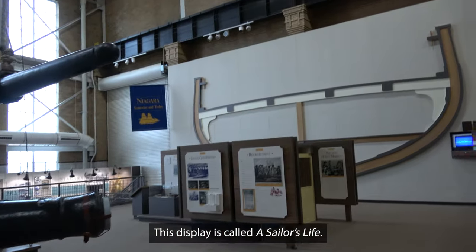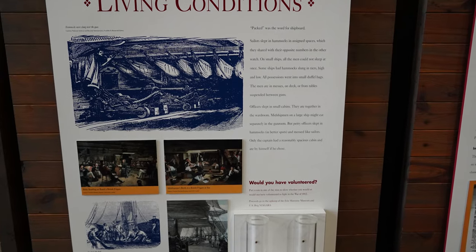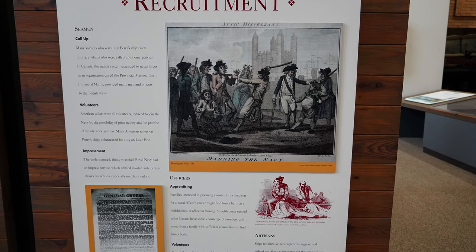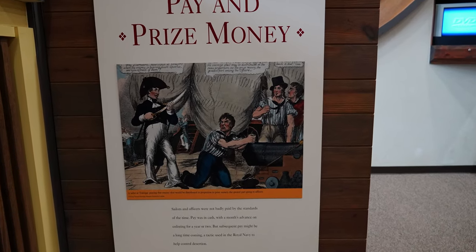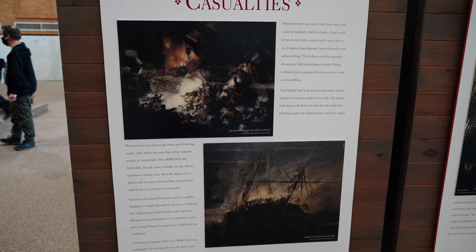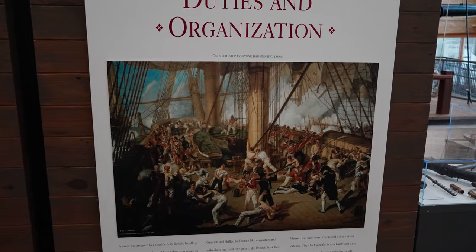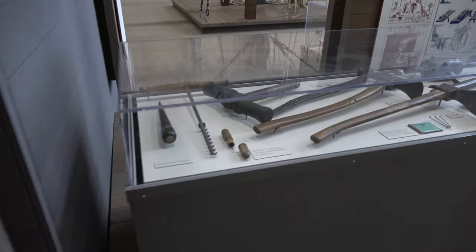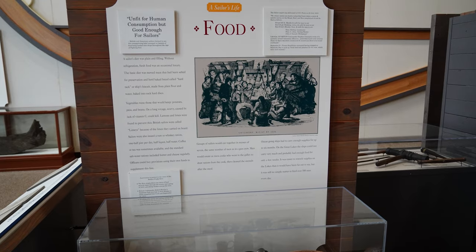In this display, we learn about a sailor's life, including the living conditions on board a ship, how sailors were recruited, how they were paid, how they suffered casualties, their duties, what tools they used, and what food they ate.